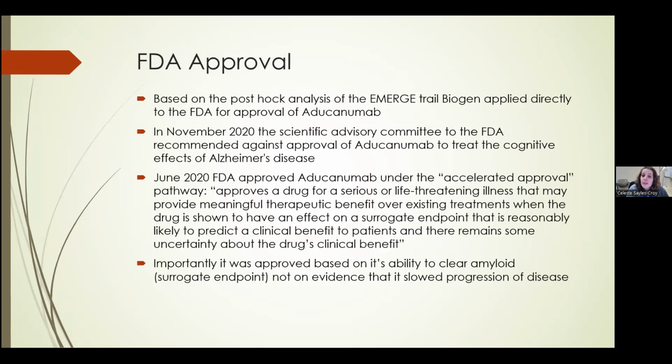So we'll move on to the FDA approval. Based on the post-hoc analysis, meaning after looking backwards at the data, and then the Emerge trial, Biogen applied directly to the FDA for approval of aducanumab. In November of 2020, the Scientific Advisory Committee to the FDA recommended against approval of aducanumab to treat the cognitive effects of Alzheimer's disease.